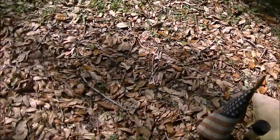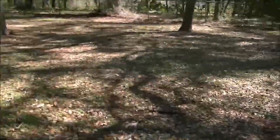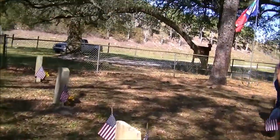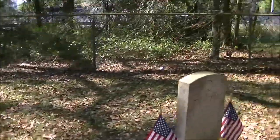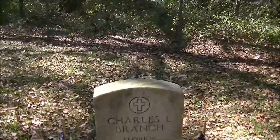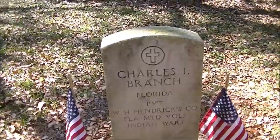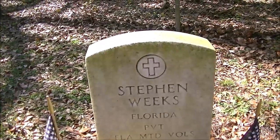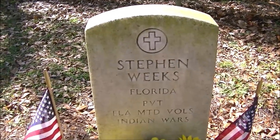The flags, I'm guessing these were... I don't want to lift that stone up, but the flags usually means military. So this is an old military cemetery. This guy was a private. No year. This is a Florida private, Florida MTD Vols, Indian Wars. Huh.